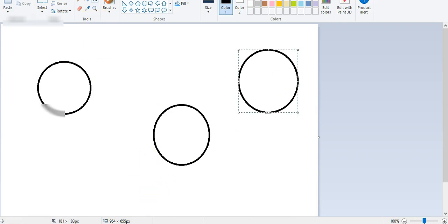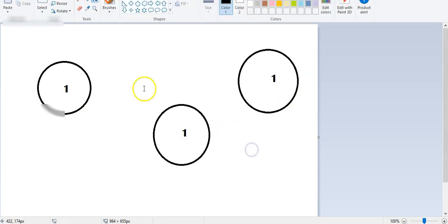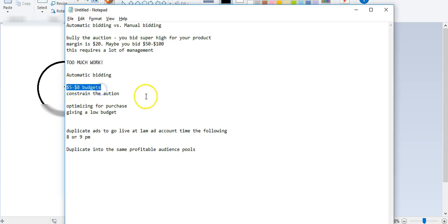But instead of making 1, 2, 3, we're going to go 1, 1, and 1. Okay, they're going to be the exact same audience. We're just going to change the budget. That's why I said earlier, $5 to $8 budgets. So we're going to dupe into the same profitable audience pools and only change the budget.